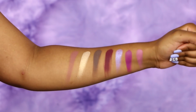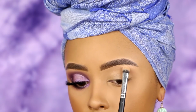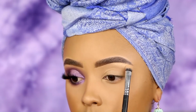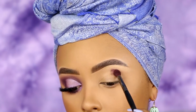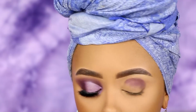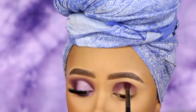Let's get into look one, shall we? First, I'm gonna start off by highlighting my brow bone, and I'm going to take the highlighter called Shh with a Morphe flat shader brush, and I'm just going to pack that into my brow bone. And next, I'm going to take the shade Crush with a Morphe E17, and I'm going to really pack that into my crease and my outer corner, and then I'm going to begin to blend her out to diffuse the edges.